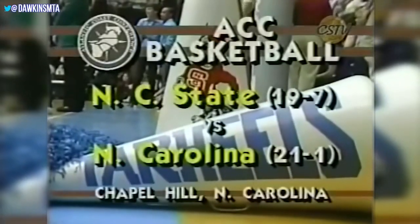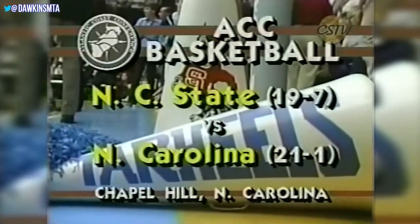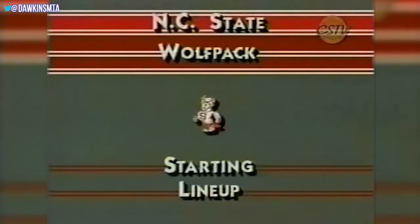It's a gorgeous spring day, about 70 degrees outside. It's going to get hotter than that in here today. Meet the starting lineups for this afternoon's game.